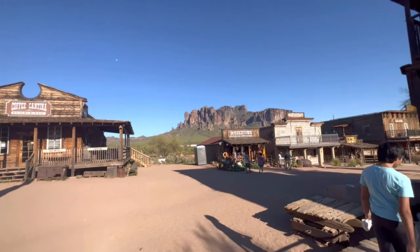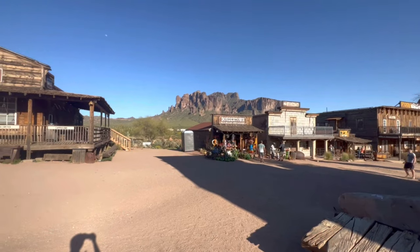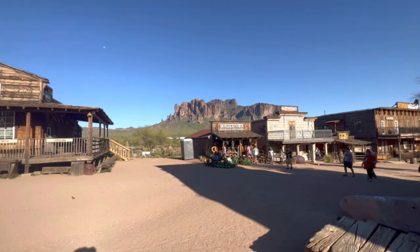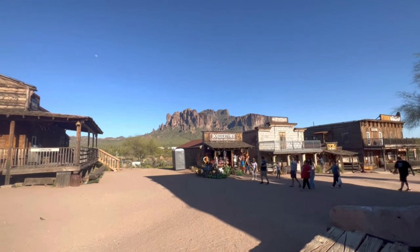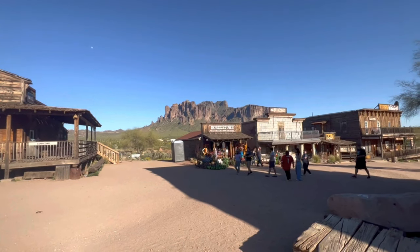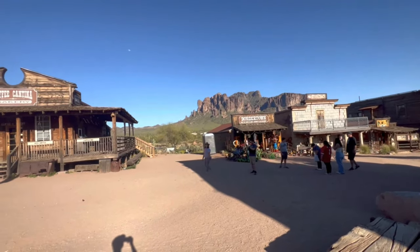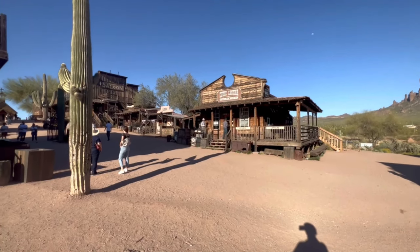One thing I forgot to mention, the mountains we just hiked an hour ago, those mountains are called Superstition Mountains. And I have heard a lot of stories about this, probably on YouTube and whatnot, because I heard there are a lot of UFO sightings around those mountains. So I'm kind of excited to see those mountains, which I've seen on TV a lot.